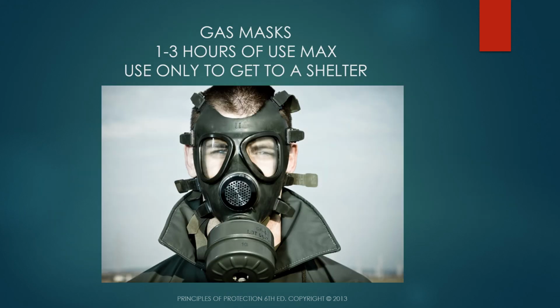Gas masks. Gas masks are good for 1 to 3 hours. They can get you to a shelter, but you can't wear them very long, especially in hot weather. They really start to put a lot of pressure on your face. If you're a little older, a little overweight, or you've been smoking, this is only used for a very short period of time.